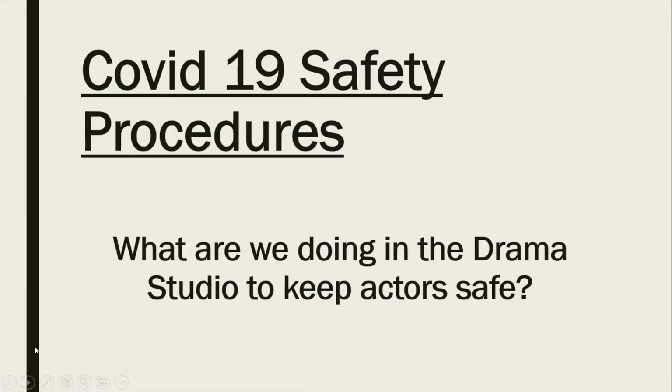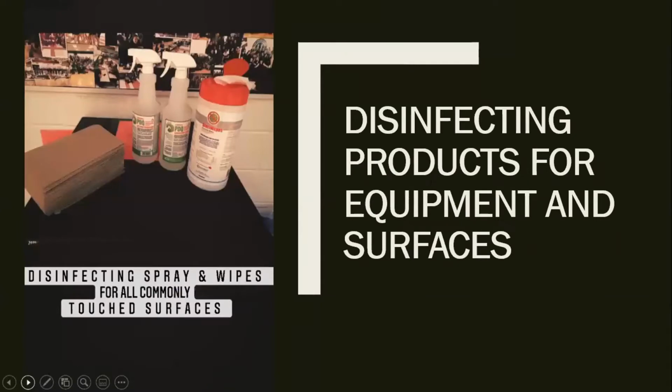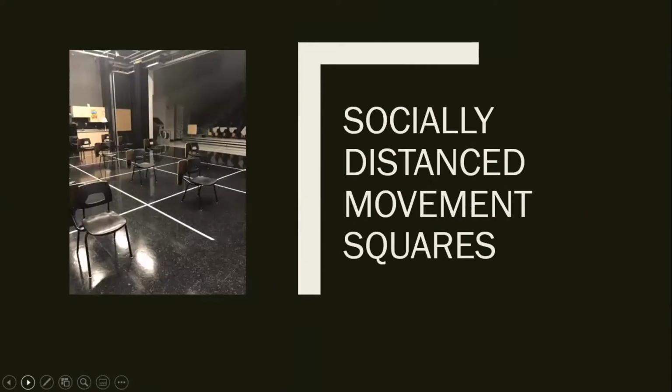Okay, so what are we doing in the drama room right now for safety measures? We do have a sanitization station right at the entrance into the drama room, and everybody sanitizes their hands so that when they touch props and costumes, they're already sanitized from being in the hallway. We do disinfect products after school. This was when we needed to have the social distance squares. Right now, we don't need the socially distanced squares.